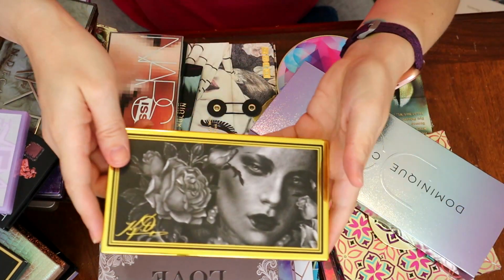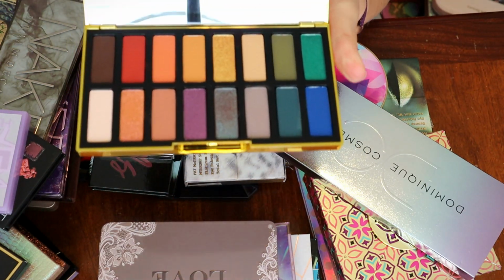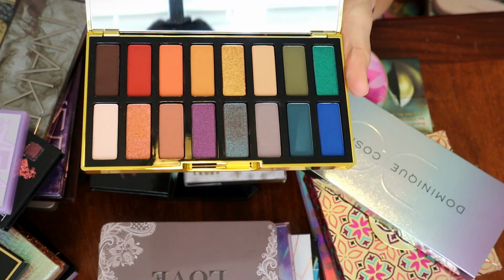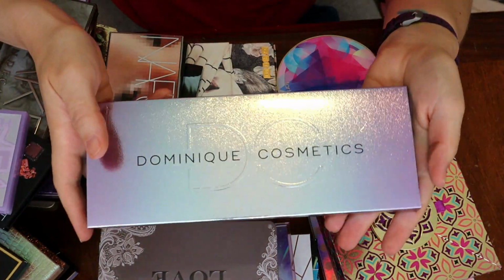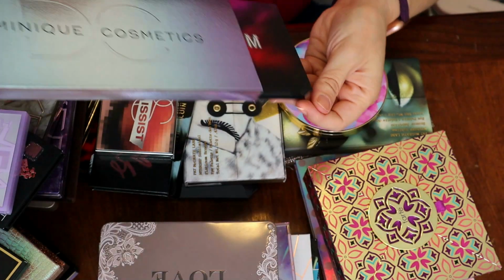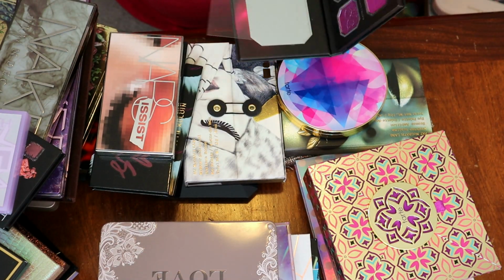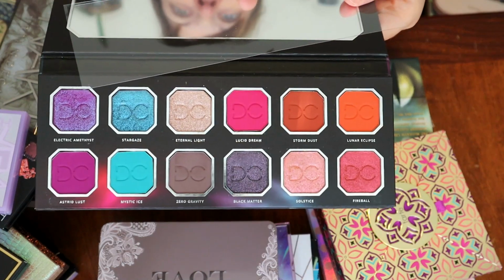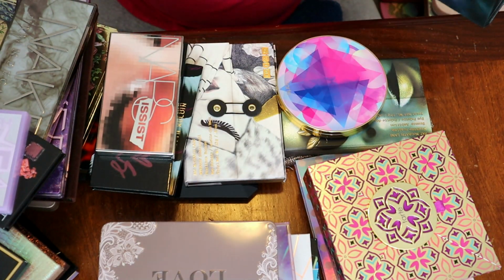All right, from KVD, we have their 10th anniversary palette. I really enjoy this palette. I think it's very, very pretty. And yeah, we're going to keep it. Adept Cosmetics Celestial Storm. Has not gotten enough use, I'll be honest, but it is just such an interesting color story. And we are totally holding on to that.